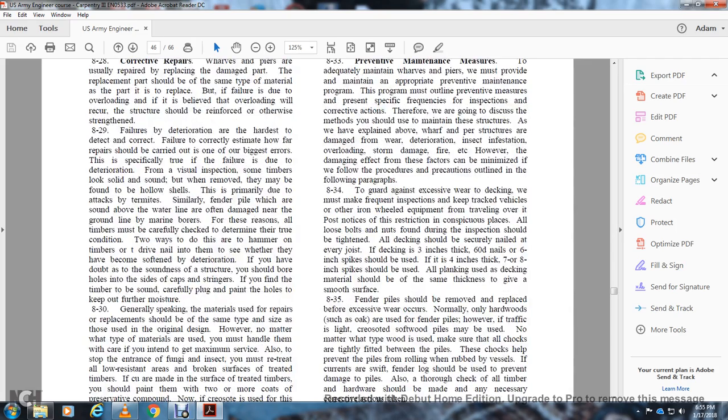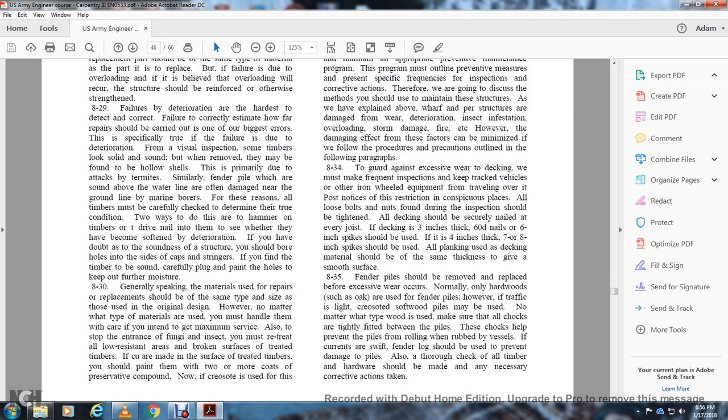834. To guard against extensive wear of the decking, you must frequently inspect it, keep the track vehicles without the wheel, keep equipment from traveling over the pier, and post notices for the restrictions in conspicuous places. All loose bolts and nuts found during the inspection should be tightened, and all the decking should be securely nailed to every joist. If the decking is 3 inches thick, 60D nails or 6-inch spikes should be used. For 4-inch thick, 7 to 8-inch spikes should be used. All planking and decking material should be of the same thickness to give a smoother surface.